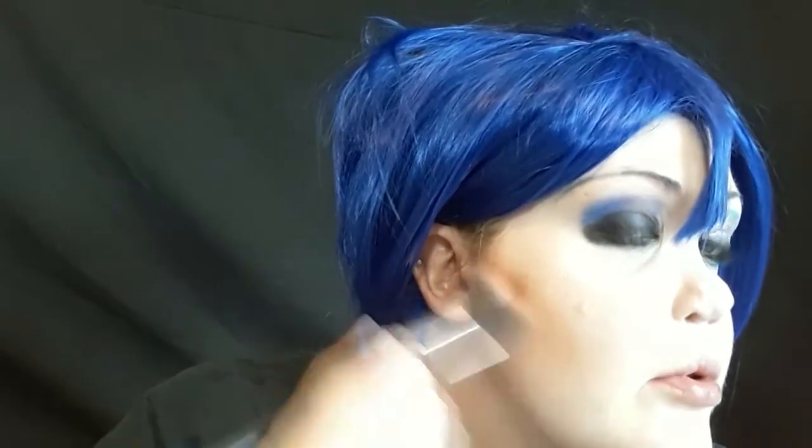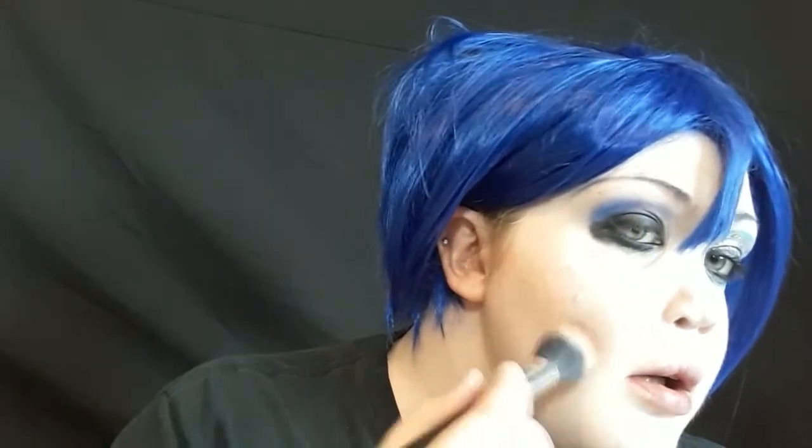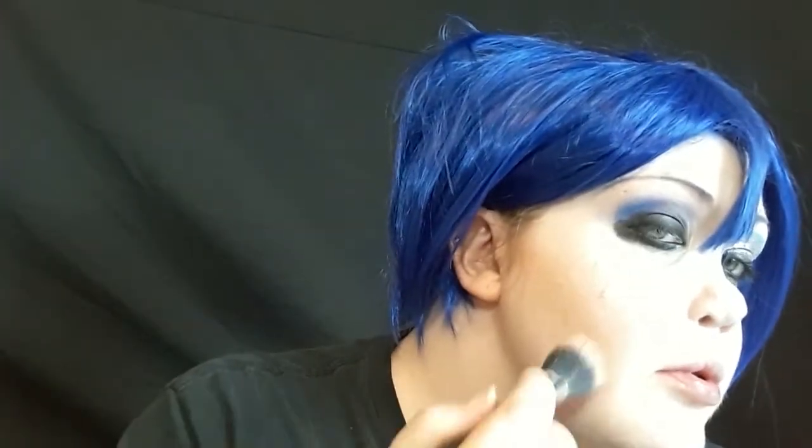Then I popped on my wig, and now I'm going to be contouring. Now, for this, I am going to use my regular contour, which is a City Colors blush in Toasted, but I'm going to go back over everything with a dark gray just to give it that VK inspired look. And also for my contour, instead of just coming straight out, I'm gonna go out and down to give my face a more masculine appearance.